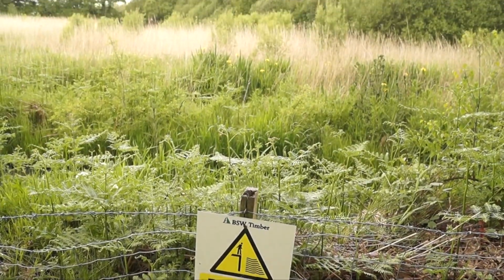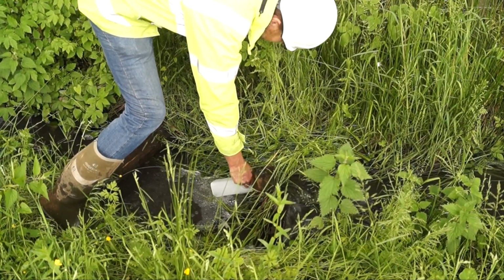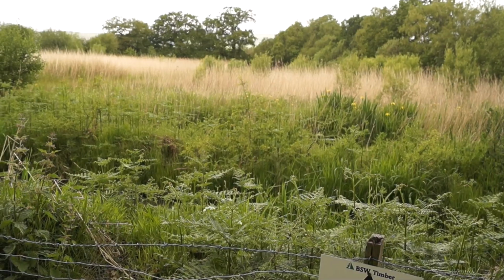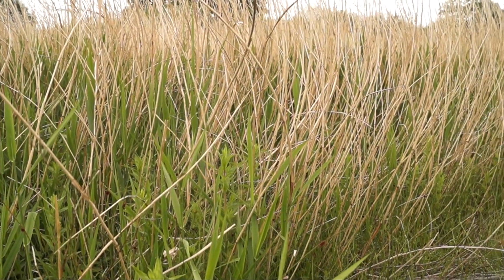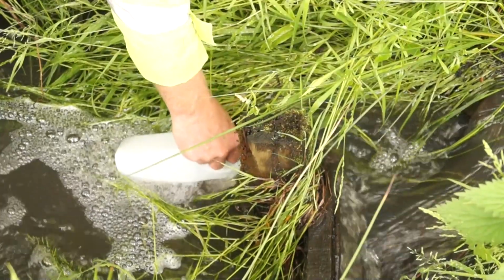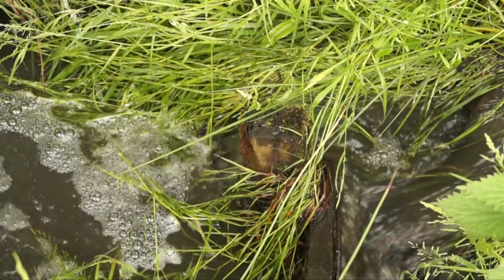But if we can then percolate the water through a large area of reed stems, we've got 2 or 3 acres here under the reedbed. In slowing the water down as much as possible, we can drop out as much of the suspended solids as possible and give a chance for the bacteria and the fungi that live in the water column to work their way through the organic matter that's in the water.